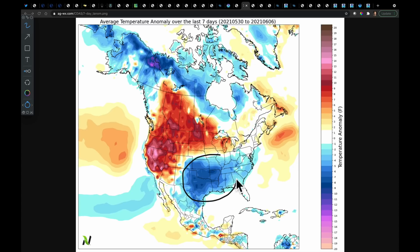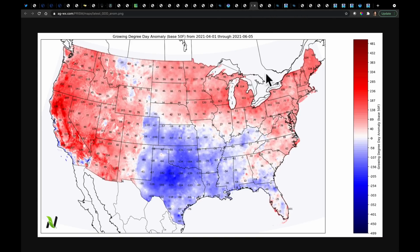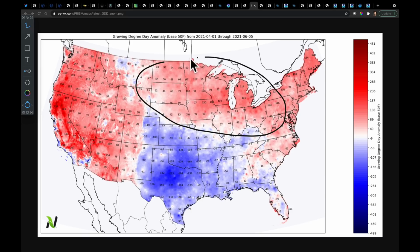Cooler weather over the last 7 days here, while the heat built west and then has spread through the northern plains and into the northeast where records have been set in the northeast. But it's only been lately that that's happened. We've seen triple-digit heat in a lot of places. Well, the pattern has since evolved quite a bit. And when we think about what that's going to mean, we're going to continue to accumulate a lot of GDUs in this area.